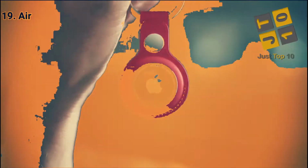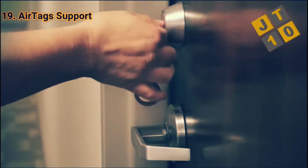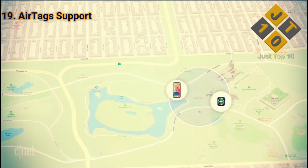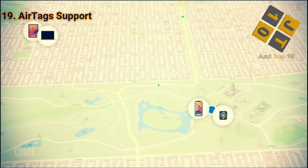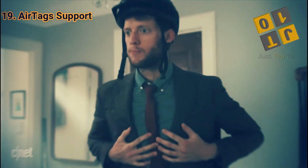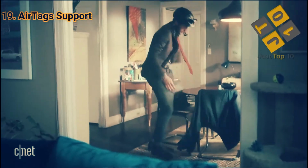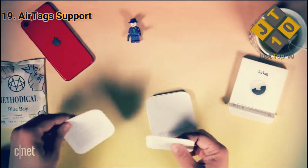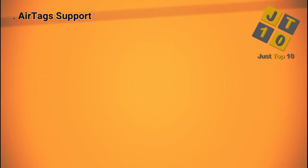On number 19, AirTags Support. The iOS 14.5 update introduces support for Apple's newly released AirTags, allowing them to be tracked within the Find My app. On the iPhone 11 and iPhone 12, there's a precision finding feature that takes advantage of the U1 chip to provide visual, audible, and haptic feedback to guide you to a lost item. AirTags have a lost mode, can be tracked via sound, and can be found through the Find My network by utilizing the iPhones, iPads, and Macs of people who are nearby a lost item.